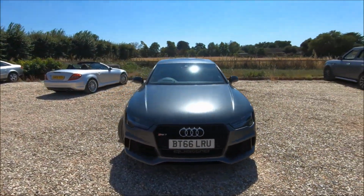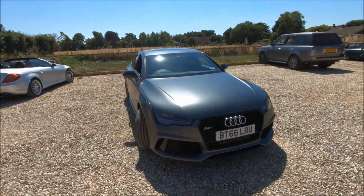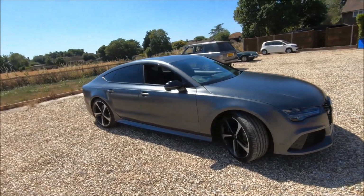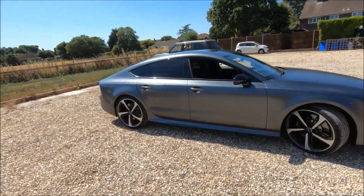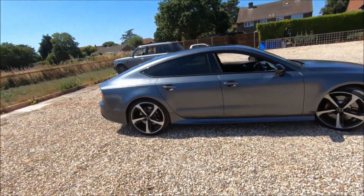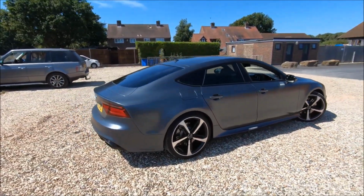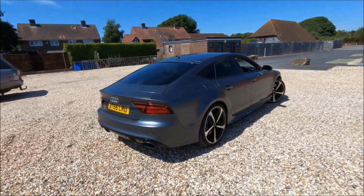In the mid-2000s, that was the powerhouse, or at least one of the powerhouses of the hot hatch category. It had 250 horsepower, could do 0 to 60 in the low 6-second region. It was a beast of the time. It had a DSG gearbox, all-wheel drive, stuff that blew other hot hatches out of the water.